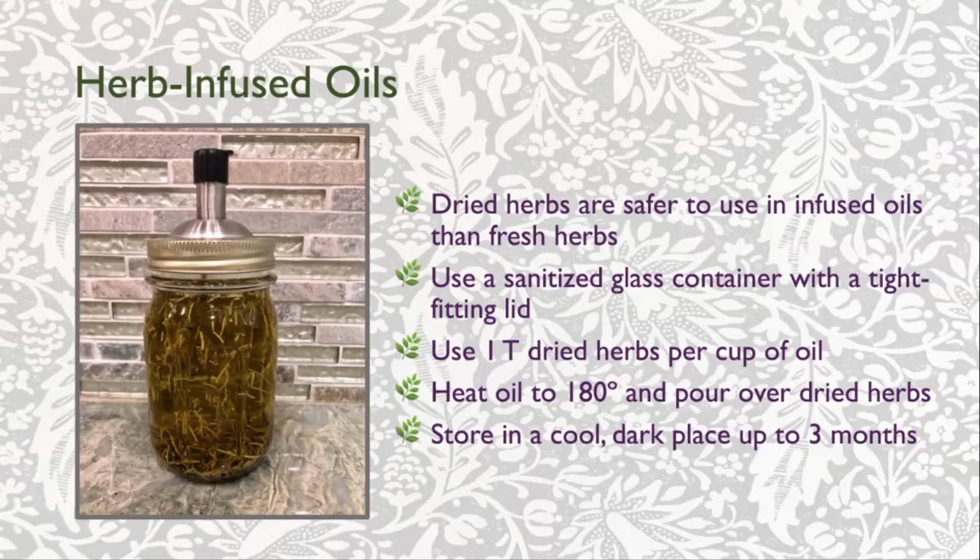You can use this for dipping bread, like I said, and you can also give it to somebody as a gift. You can decorate your jar up and share with your friends. So that's one of the options there.